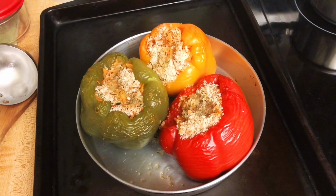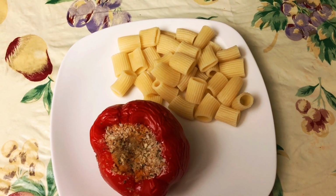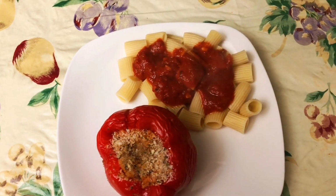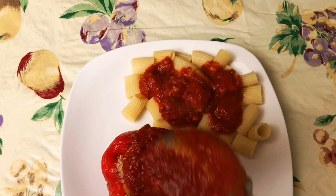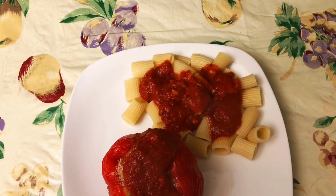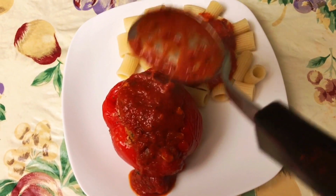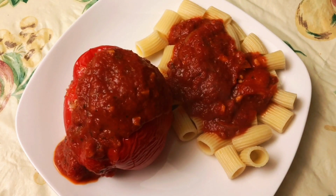They smell good. So here's my plate with 1 stuffed pepper, a little side of pasta. I'm going to put a little tomato sauce on everything. Let it spill over. And there we go. There's our stuffed pepper dinner.